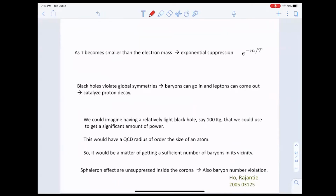Okay, so as T becomes smaller than the electron mass, there is an exponential suppression in the Hawking emission rate. You have to take that into account. Now, black holes violate the global symmetries, and that means that baryons can go in and leptons can come out, and so this would catalyze proton decay.